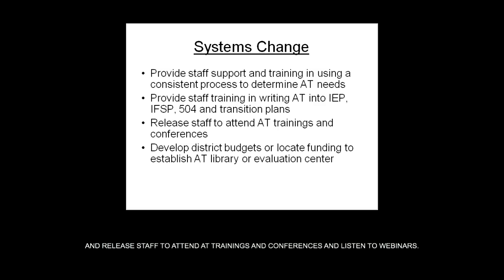Of course, if you have a district, give them time to attend assistive technology trainings, conferences, listen to webinars, because assistive technology as a field is booming. I mean, the iPad came out a year and a half ago, and look what it's done already to change the landscape of AT tools.